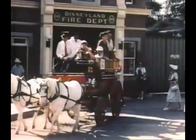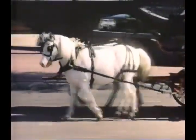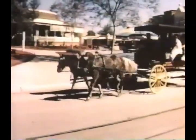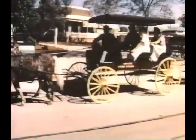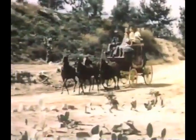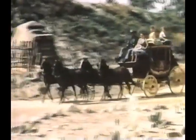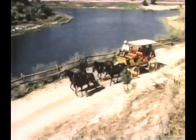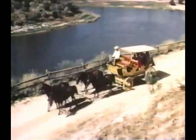To pull our 7/8 scale fire wagon, we have Amos and Minnie, pure white crossbreeds, half Hackney, half Shetland pony. These are purebred Shetlands. And behind them, purebred Hackneys. In Frontierland, we use the Shetland Hackney crossbreed again to pull our Concord coach. More purebred Hackneys, and this is the Yellowstone carriage.